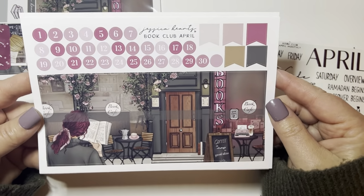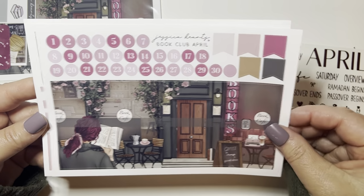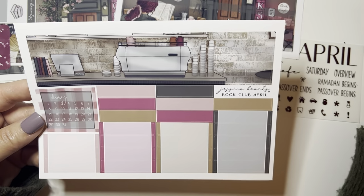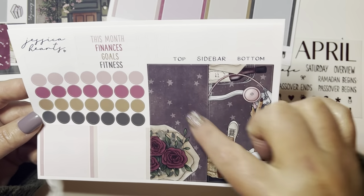So it comes with this beautiful top washi, your date covers and some flags. This is the other side, which I just adore. All of your boxes, you get so many boxes. Your sidebar stuff.